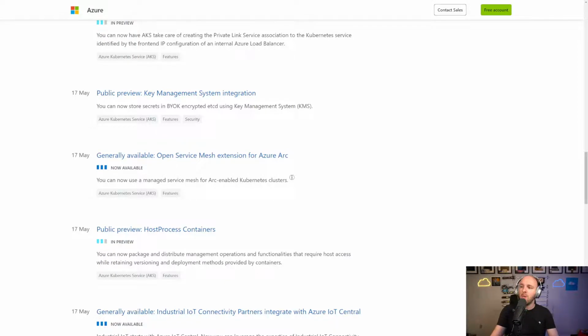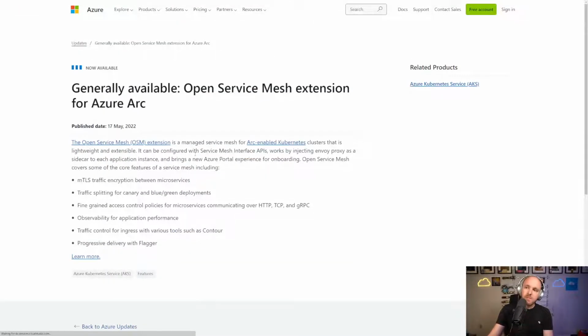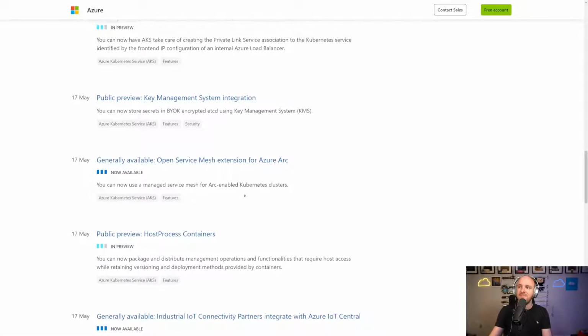Next up, generally available open service mesh extension for Azure Arc. Very interesting to see that. So Azure Arc, big fan. Open service mesh, the idea that like we have with the CSI, the container storage interface, we've now got an interface for our service meshes as well. So whether you want to use Linkerd, whether you want to go and use whichever service mesh you want to go and use, it's effectively that abstraction layer, that interface there. So it's now available as an extension for Azure Arc, so really interesting to see.